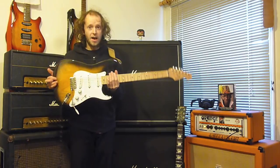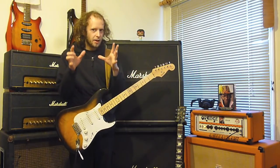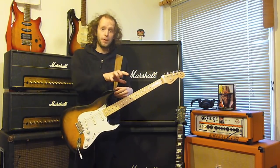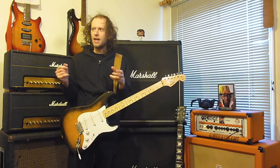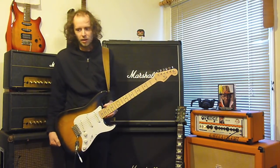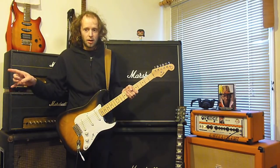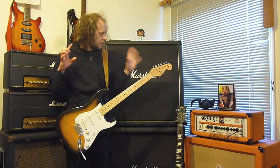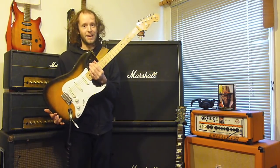I would put this up there with some of the best custom shops. Luckily, through working at Old Hat, I've played a lot of custom shop Strats. I've played a lot of 50s replicas, one-of-a-kind custom shop replicas. I got to play an exact replica of a 54 Strat, and the build quality of that one is no different to the build quality of Nick's. I would happily put this against any custom shop Strat any day of the week.